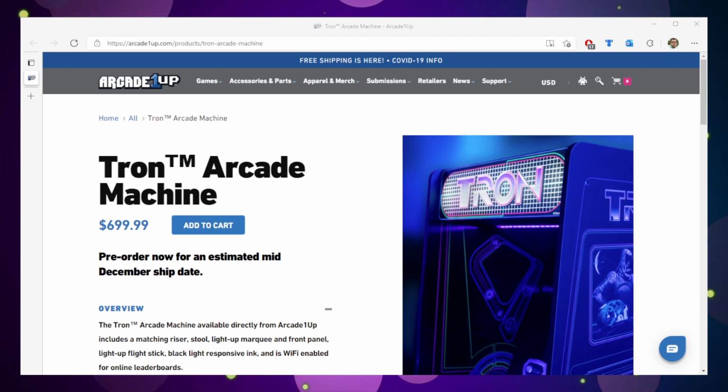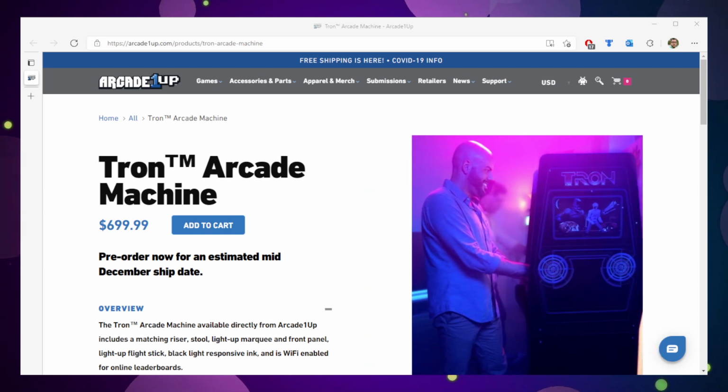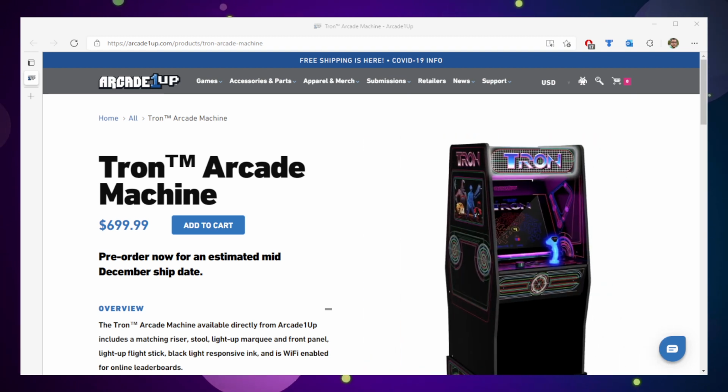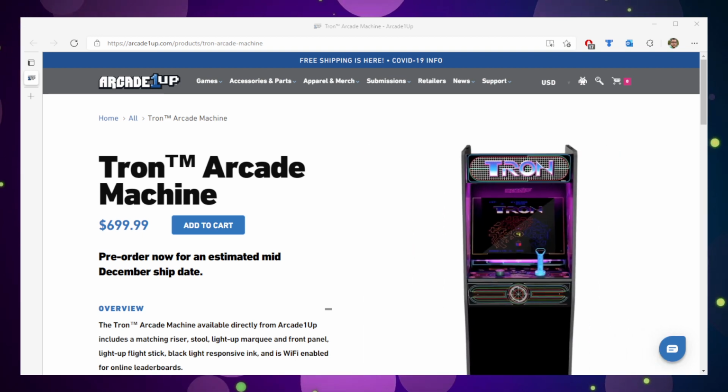Another day, another Arcade 1-Up reveal. Yesterday, sorry I'm a little late on this one. Yesterday, Arcade 1-Up officially unveiled pre-orders for their TRON Arcade machine. Now, if you haven't played TRON before, TRON is definitely one of the most definitive, sought-after arcade games that exist.